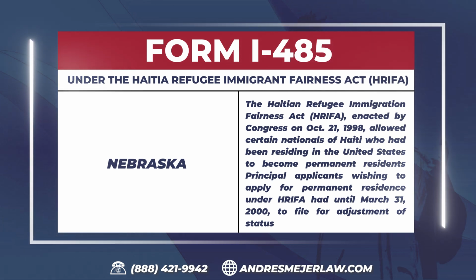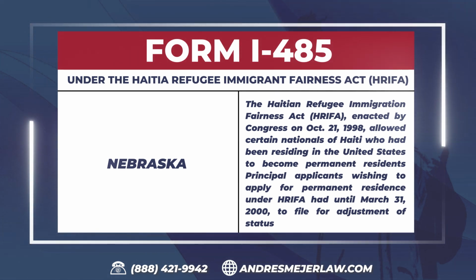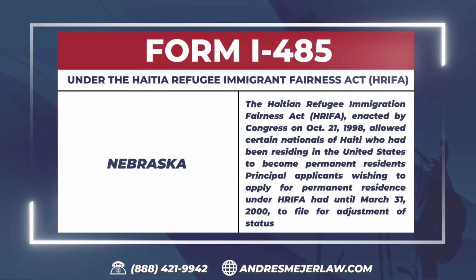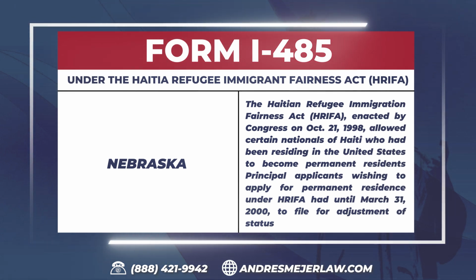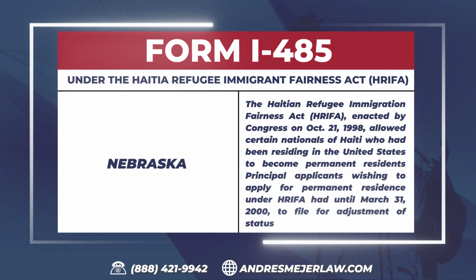For this category, the Haitian Refugee Immigration Fairness Act, HRIFA, enacted by Congress on October 21, 1998, allowed certain nationals of Haiti who had been residing in the United States to become permanent residents.